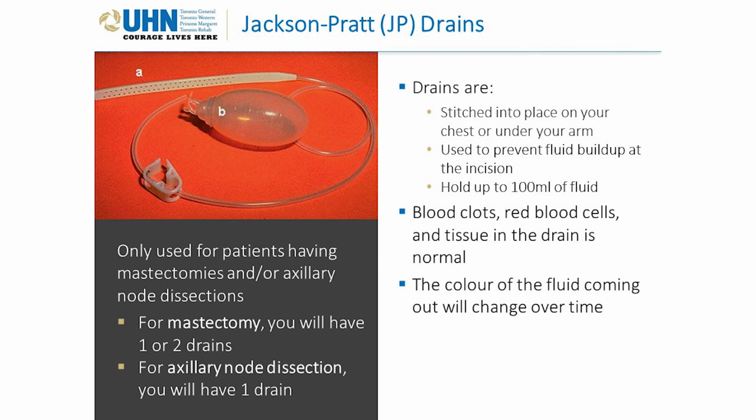Jackson Pratt JP drains. Only used for patients having mastectomies and/or axillary node dissection. For mastectomy, you will have 1 or 2 drains. For axillary node dissection, you will have 1 drain. The drains are stitched into place on your chest or under your arm.